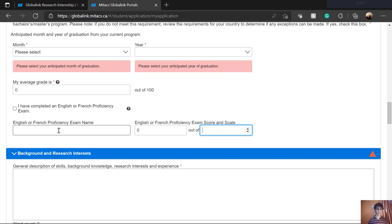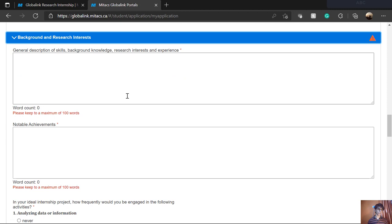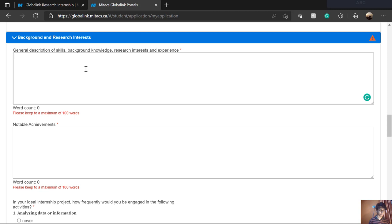Next is the background and research interest section. Now this is one of the most important sections, which I believe, because they're asking you, what is your research background? General description of what are your skills, background knowledge, research interest, and experience, and so on. So don't keep it generalized that I have skills in this, I'm really interested in research. Be specific. Whatever you're saying, try to justify that statement. Why do you think you have research interest? How will it benefit you in future? What's your research experience? How can you align your research experience with the projects that you're applying for? And try to create a good description of what you want to do and what your skills and interests are.